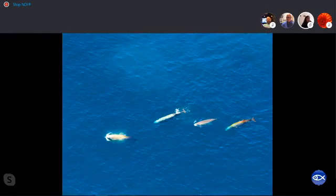Now that might seem like a deep dive, but that is nothing compared to beaked whales. Beaked whales are a group of animals that are all champion divers. A Cuvier's beaked whale, like the ones in this photo, has been recorded diving almost 10,000 feet, and they can hold their breath for over 2 hours.